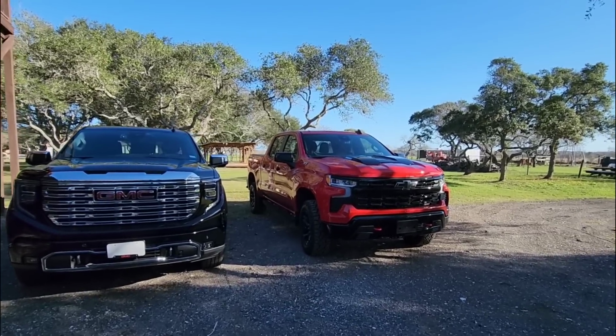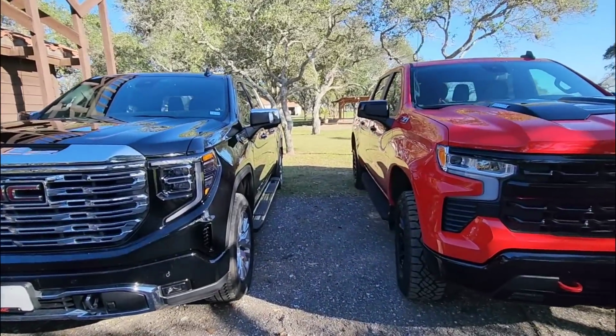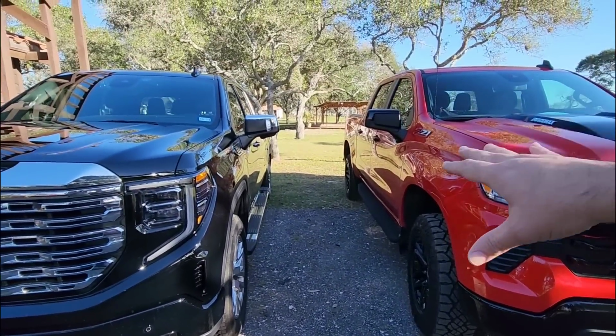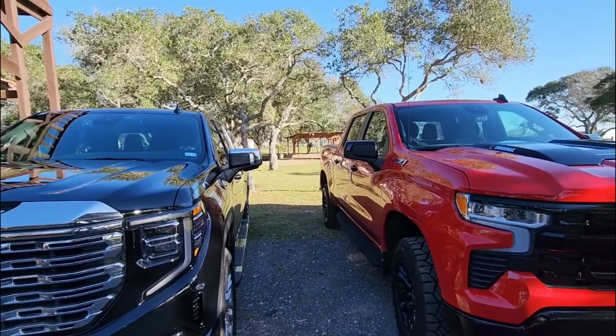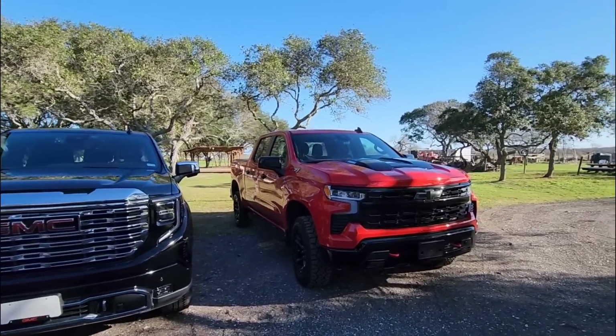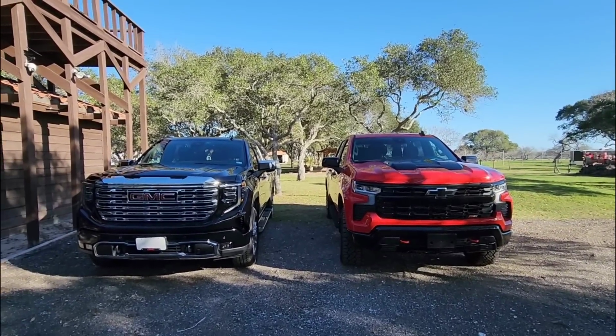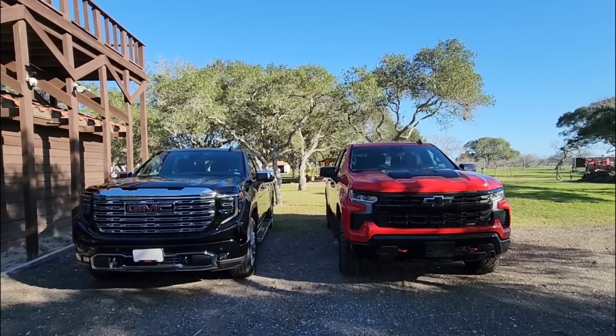But now, you can look down the side of the GMC and the Chevy and you can see that they are dramatically different overall in terms of the side body panels, how the fronts look, how the backs look. They do share a lot of similarities, but they do share a lot of differences as well. Now, just right off the bat, Dad, what would you probably say is the better looking truck in your opinion?